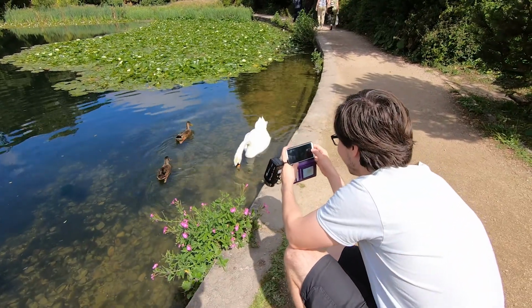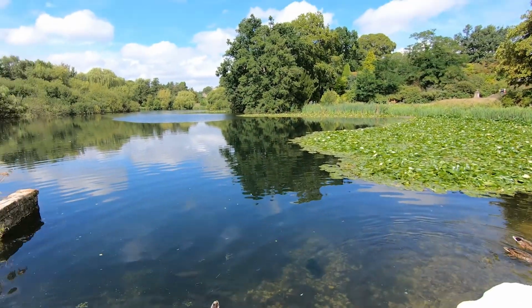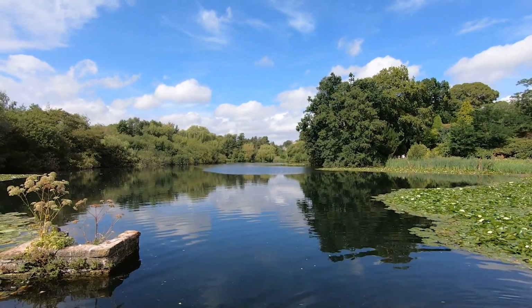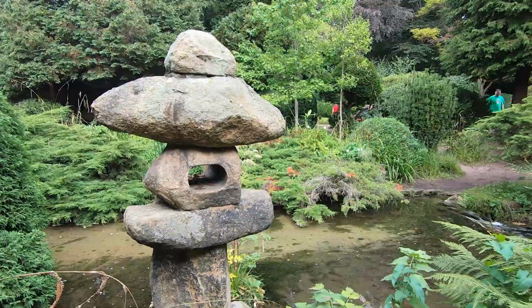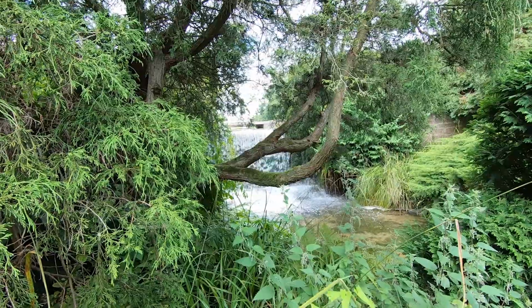And of course, we should probably mention the swans and the ducks. Yeah, very, very friendly ducks and swans. And then after we left the lake, we went back and did another little circuit of the Japanese garden. You looked at the waterfall, and then we found the tree.